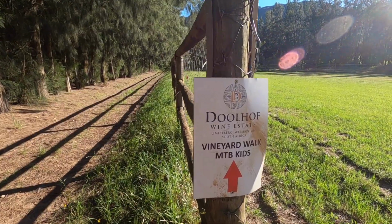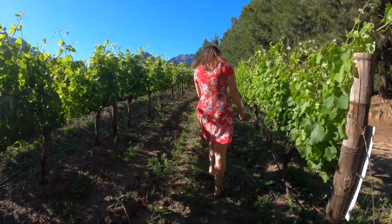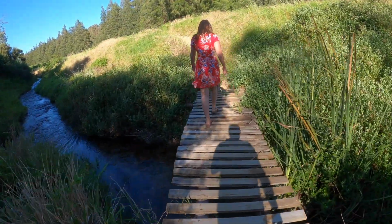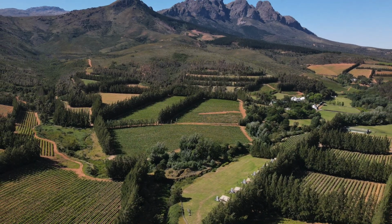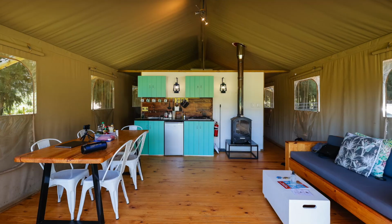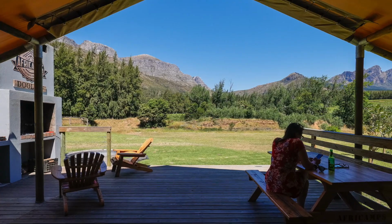There's also some really nice walks. We've done the vineyard walk, walking through the vineyards. There's two rivers that run through the farm for trout fishing. The Witter is well known for brown trout. There are six tents, and once again, you've got that consistency and the class and the quality of the Africamps product. So it's not many. They are a bit closer together than some of the others, but there's no sense of a lack of privacy.